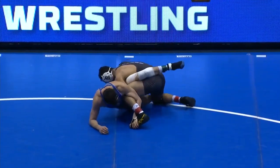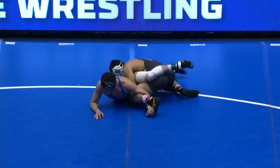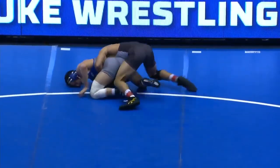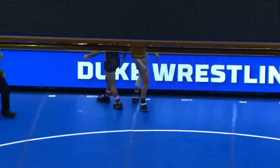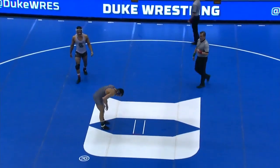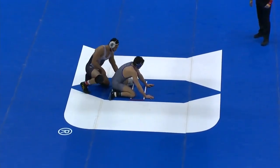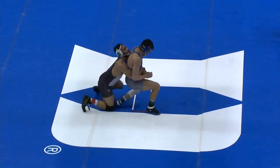Zach's trying to work that leg, but he's got his own leg stuck up in there. I'll let go of that leg. Work to get back to his base here. We got Verrett with the 7-2 lead. Almost 2 minutes of riding time here. Come back to the middle. We got a minute left. So Verrett does have that riding time locked up.